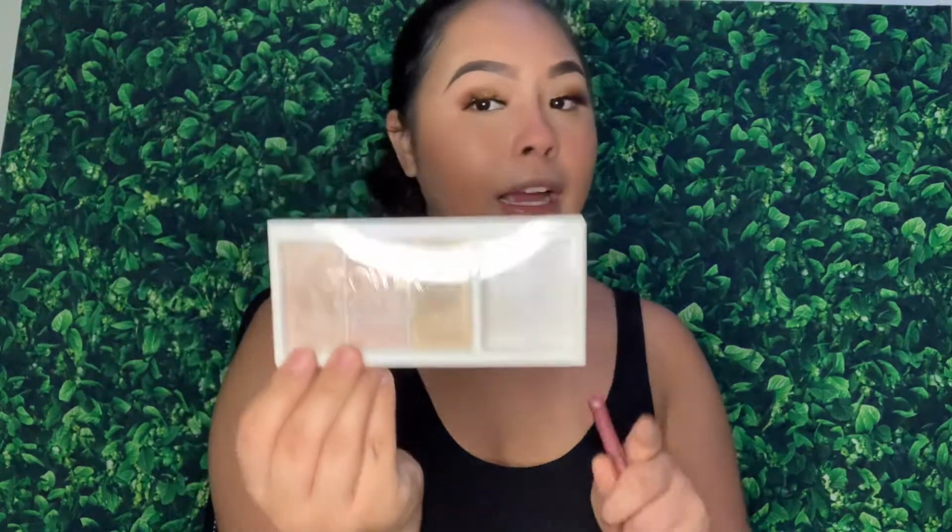So I really recommend this palette. I got this palette from Kroger's. So you can find them at Kroger, CVS, anywhere. I really love Flower Beauty.